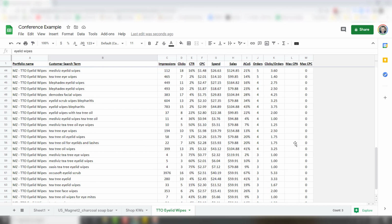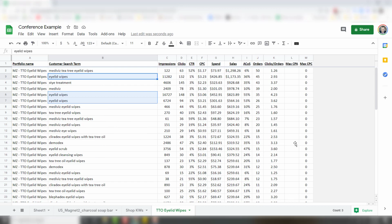But let's just look at all of these, and you can do this for all of these as long as they're profitable. Or you can just focus on the top ones. And so what I want to make sure is that I have an exact match campaign for my top 5 to 10 search terms. I want to make sure I have that exact campaign.